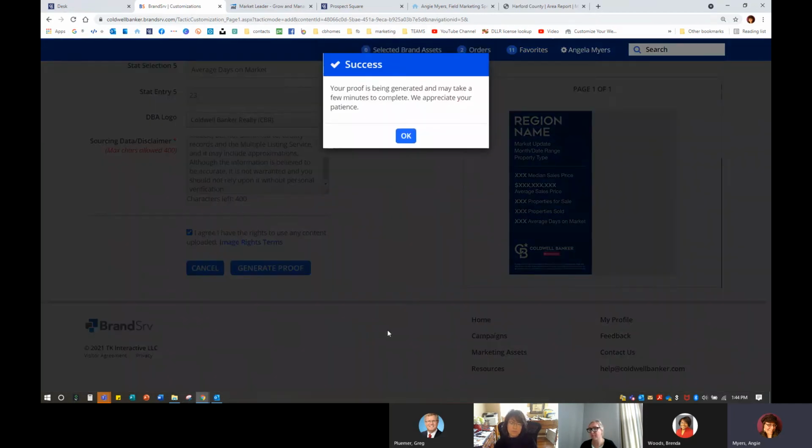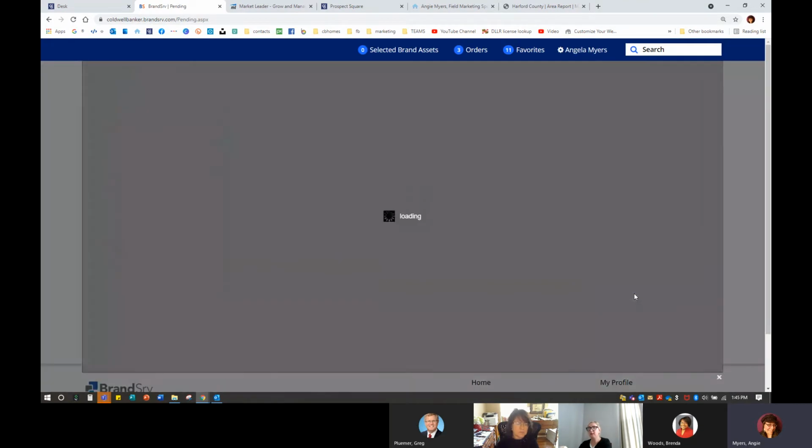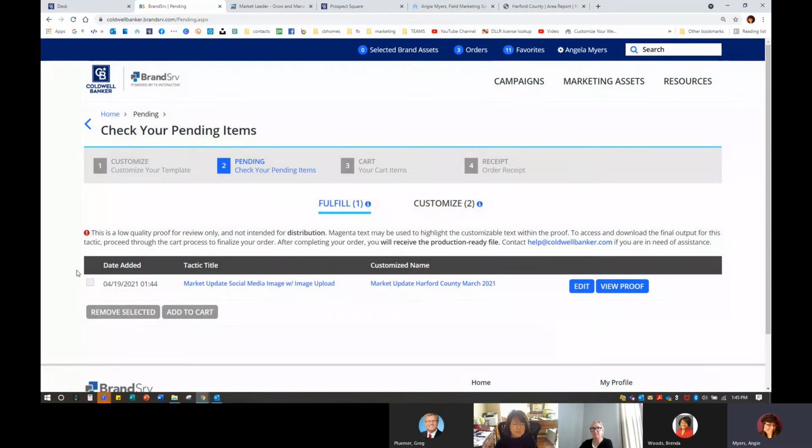Now, remember, in BrandServe, we never want to use our proof because it's going to be magenta. But we can view it just to make sure that it looks good. So here we have that photo. This is exactly what it's going to look like. Once I download it, all of this type will be white, and it probably will not be as blurry.